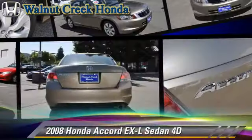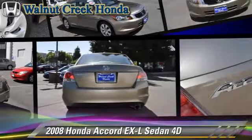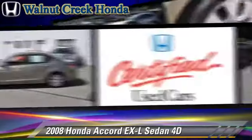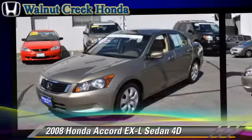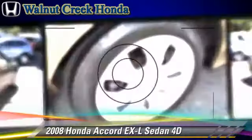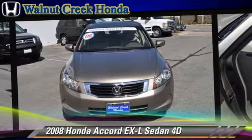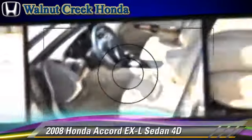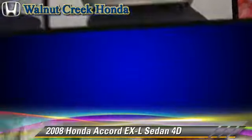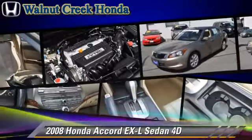The 2008 Honda Accord EXL. Powered by a 2.4-liter VTEC four-cylinder engine. With a 5-speed automatic transmission with overdrive, this front-wheel drive sedan, with fewer than 55,000 miles on the odometer, is well-equipped. This Honda features dual front airbags, alloy wheels, moonroof, and tilt wheel.